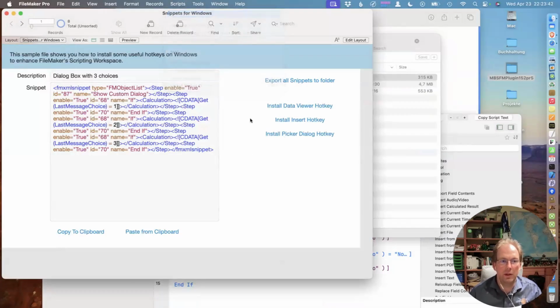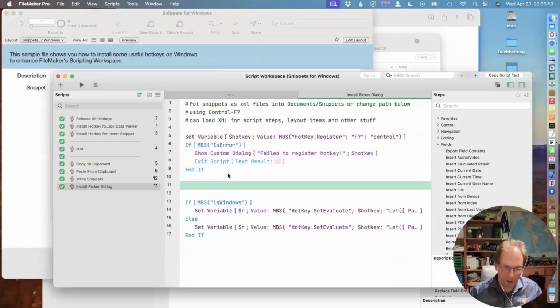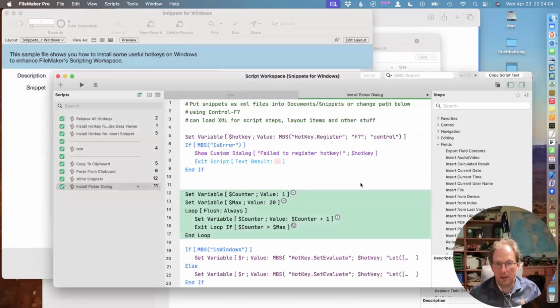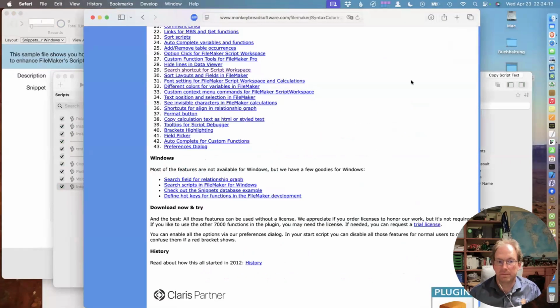And now I have to look up the thing. The picker dialog is triggered with Control F7. And now on Windows, you can go in the script workspace and press this combination, Control F7, and a dialog opens. And then you can pick something from your snippets database and drop it into the script workspace. And this works on Windows too.